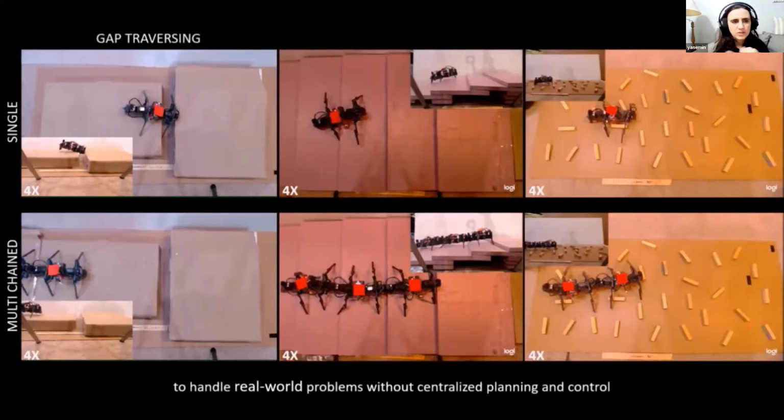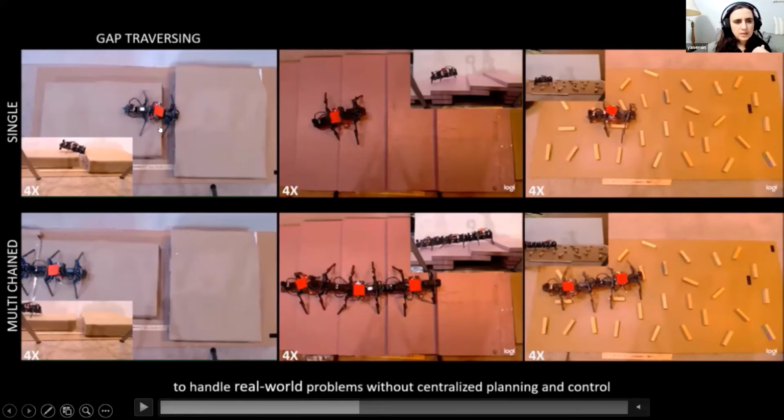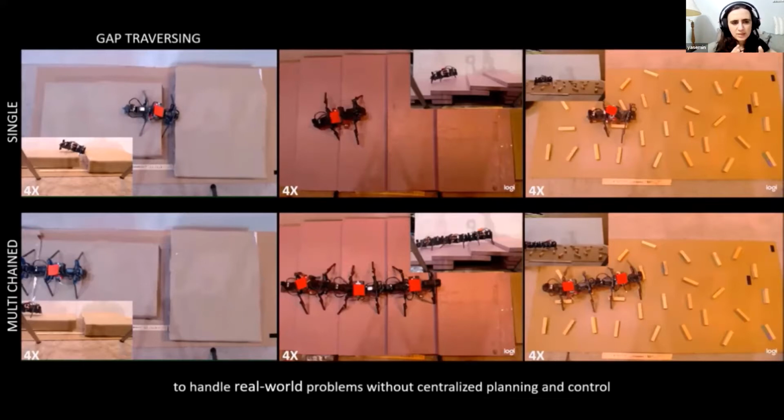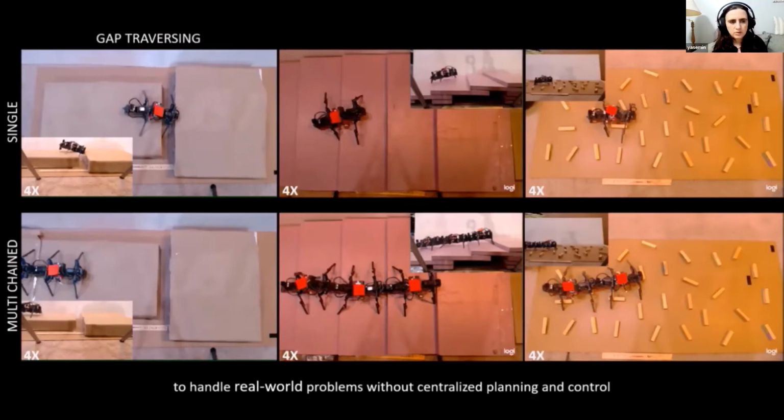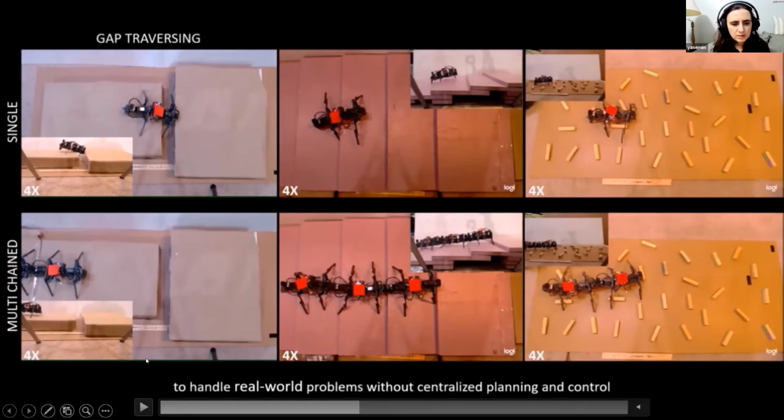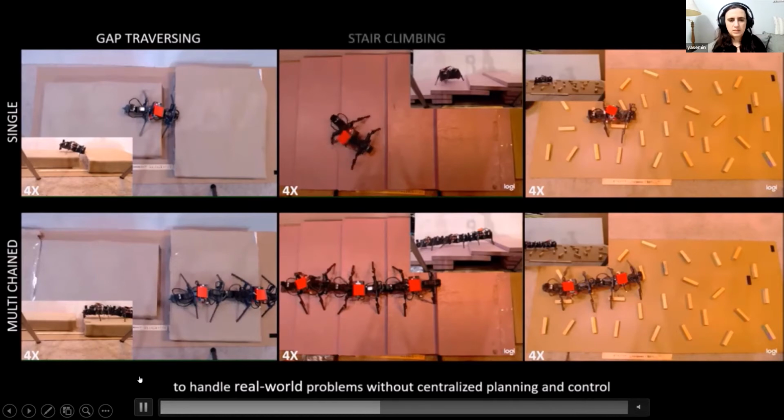These are three different experiments that show the single and connected robots' performance. The one on the top left has a gap. I can send the paper if you want, but I think it's a 5 centimeter gap, and I changed the gap distance from 5 to 12, as far as I remember. The robot tried to pass this gap, but the single robot mostly fell down because its center of mass fell when the front legs got stuck in the gap. But the two connected robots can pass the gap easily because the center of mass is distributed and it can't fall down.